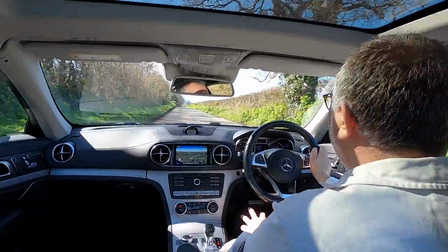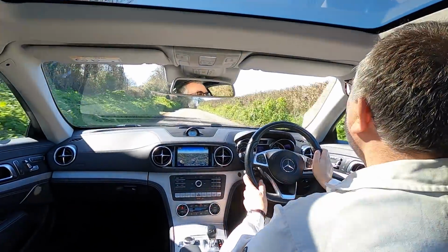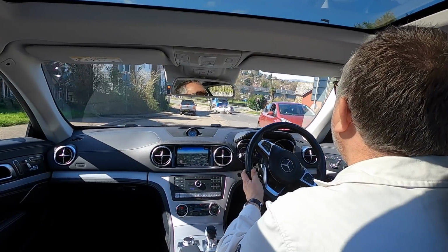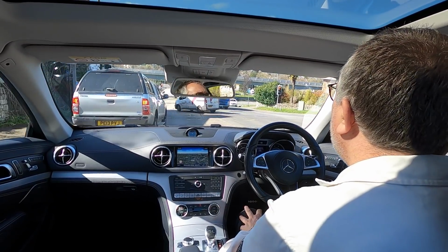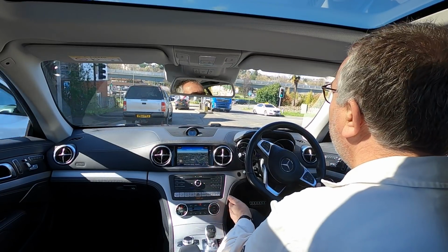Not to mention a lot of power. One thing that's quite clever on here is because it has that electronic handbrake, you can run some traffic lights like this on the hill. You can just stop, give the brake pedal an extra push and it'll hold. Now, touch the accelerator, and we're off again.